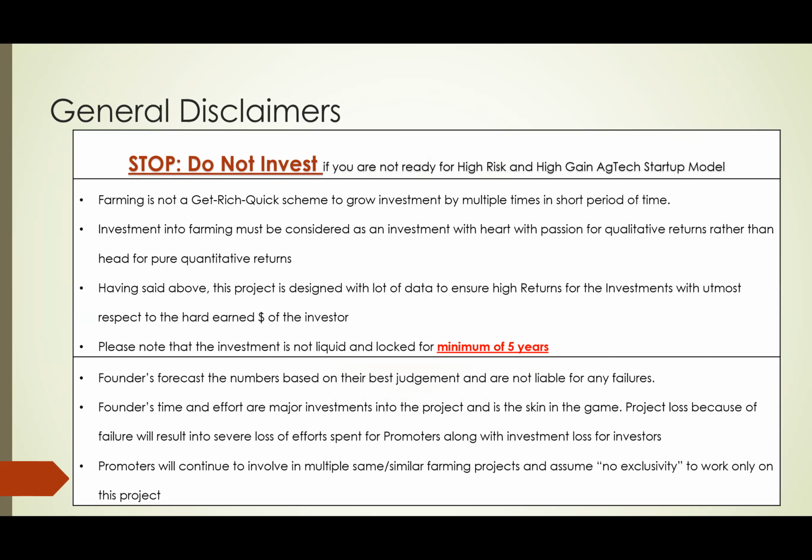Okay. I had one suggestion here. You're saying minimum of 5 years. Is it 5 years from the inception of the farm or from the date they put in the money? Put in the money. Let's consider that to be from when they put in the money. Okay, I think just make it clear there so that people won't be wondering. Yeah, sure.